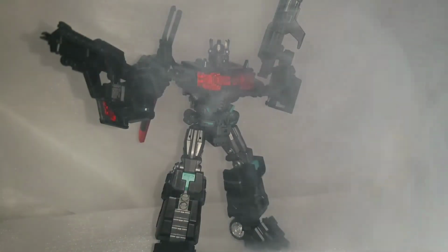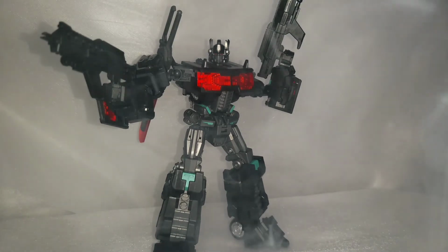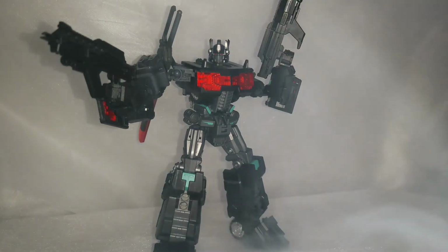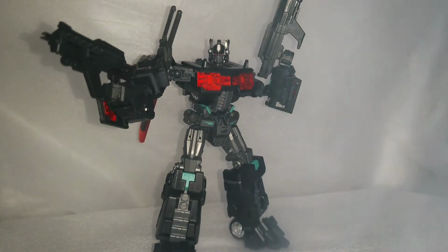Through the mists of war, he rises. This is the Maketoys Striker Noir, aka Nemesis Prime. Now, I absolutely adore and love this figure. I think it's a really interesting take on the lore and mythos from the cross-dimension line.